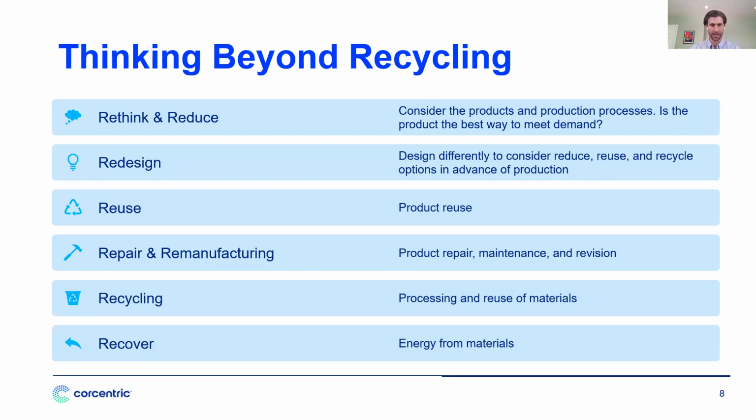What is that? 6 R's, you can think of it that way, or I guess 7, 8 if you include the rethink and reduce and repair and remanufacture. But each of these just manifest in different ways, all driving towards the same solution. So I'll go down this list and just talk about what each of these mean. So this idea of rethinking and reducing, and this is really the first stage of any process. We need to rethink the question of what is the customer's demand, and is the current model actually the right one to address that issue? So there's no point in going through and trying to create sustainability or address material inputs if we're not using the right material inputs to begin with, or if we're not actually addressing the customer's needs up front.